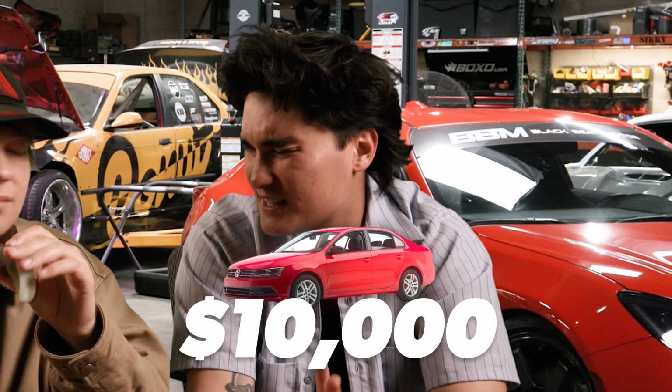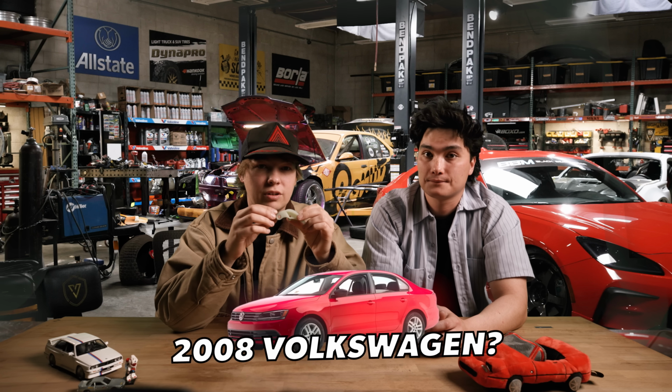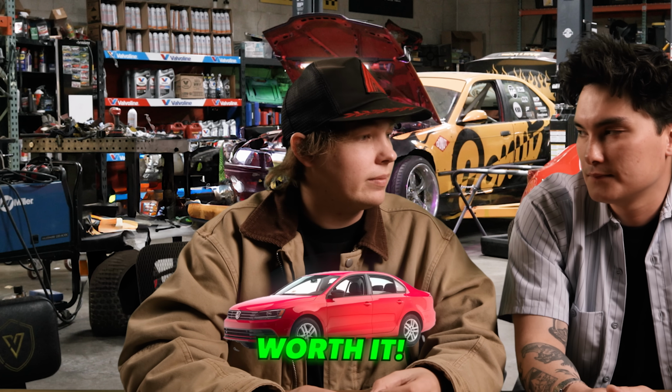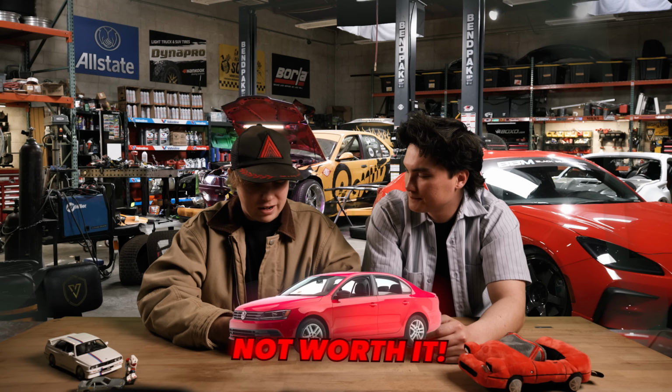Considering these cars are worth less than like 10K these days, that's a pretty high price. Yeah. I don't know, do you think it's worth it? Yeah, just replace it with billet parts. For me, I'm gonna say it's not worth it. Really? Yeah. But you can just replace it. I don't know, man. That's a lot of money.